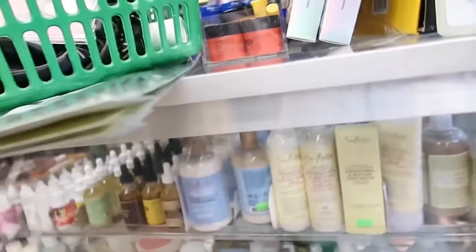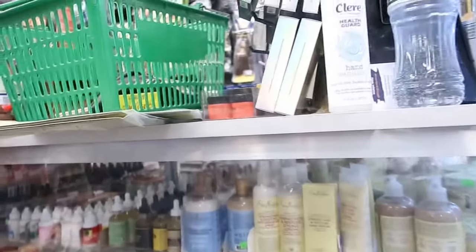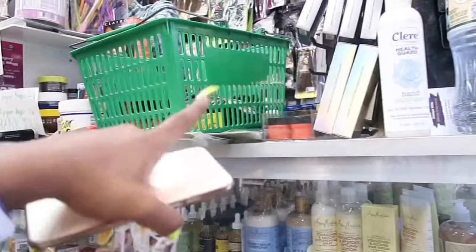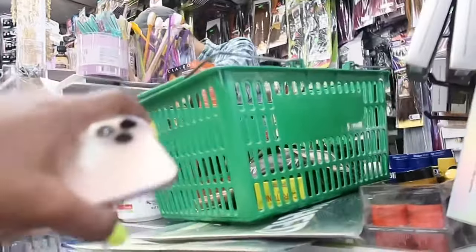We got this braided hair because I might be getting some braids, maybe. That's pretty much it. They don't have exfoliated hair, so you gotta go to like Target or something. But I got the body oil, the bonnet, some soap. I'm about to get an edge brush right there.